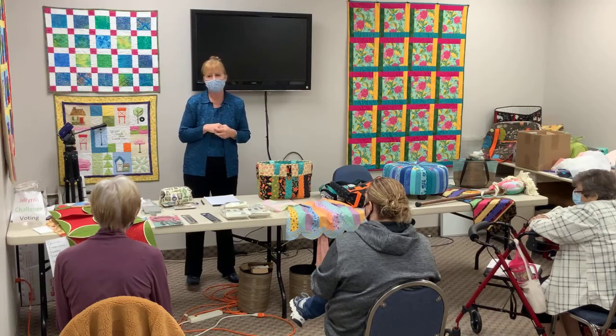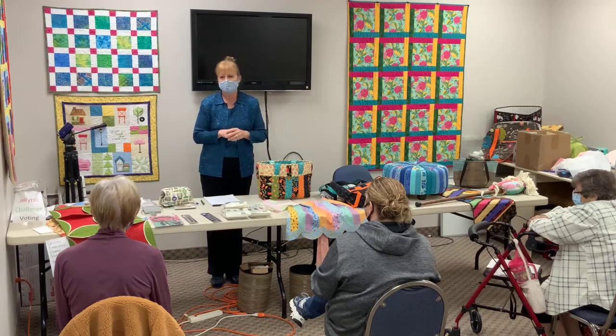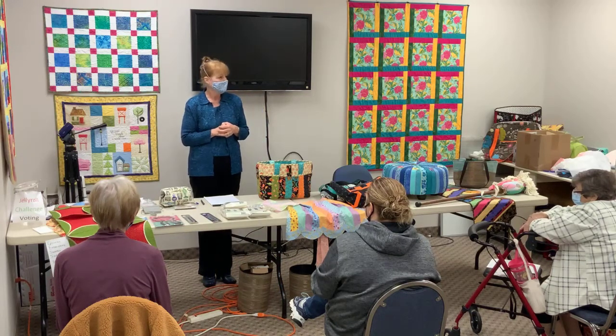And then there's an in the hoop backpack. It's really cute. It's about this big, and it has some cork on it, and it has little D-rings and all kinds of stuff, and it's all done in the hoop. So I will be talking about that. It takes a long time in the hoop, so I'll just show you.